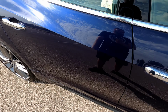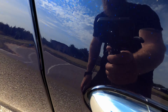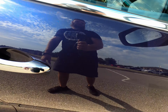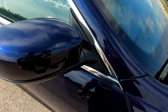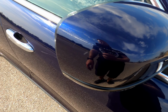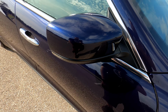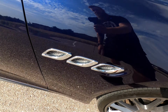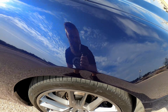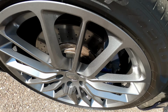Rear passenger door looks good. Oh, we do have what looks like a small door ding there. Front passenger door has a couple scratches just left of the door handle, but otherwise is in good shape. Passenger mirror does have a few marks. However, those marks are under the PPF, so I'd imagine you could probably just replace that strip of paint protection film and the mirror will look good as new. Front passenger fender looks excellent. And the front passenger wheel looks great just as well.